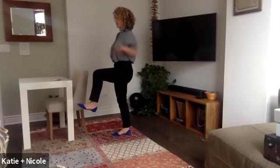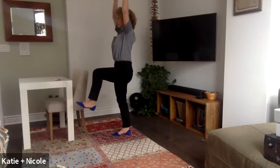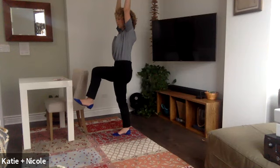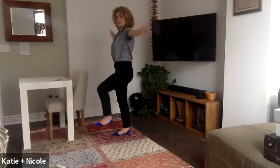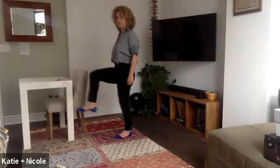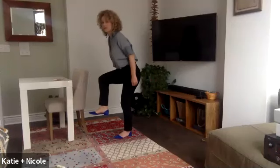If you're feeling good with the balance, maybe reach your arms straight up in space. Stretch. Stay tall. One more breath. And then release. Okay, let's do the same thing on the second side. So you're gonna lift up that right leg. Right? So I'm not scooping under, I'm not leaning forward.